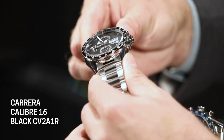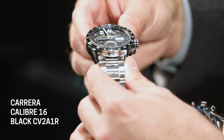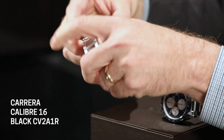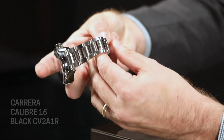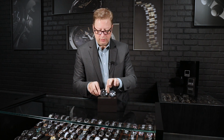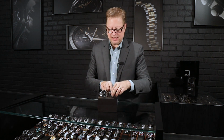Now, coming through at the back, you're going to see that it has a deployment clasp just like this, along with the Heuer design that you see. Very nice. Now, stepping over to the blue design, I like the size of this. It actually fits my wrist really well. It's a 41 millimeter.